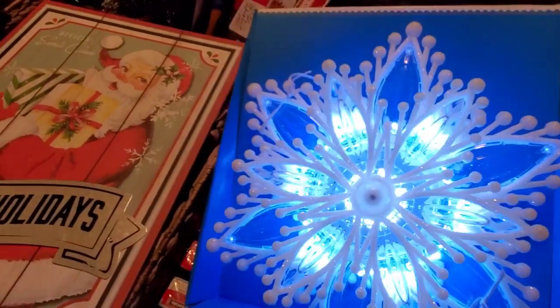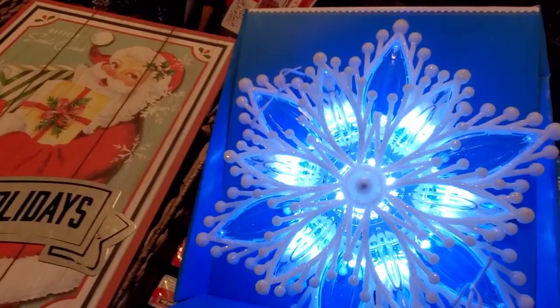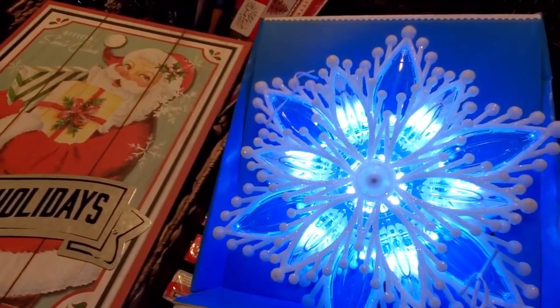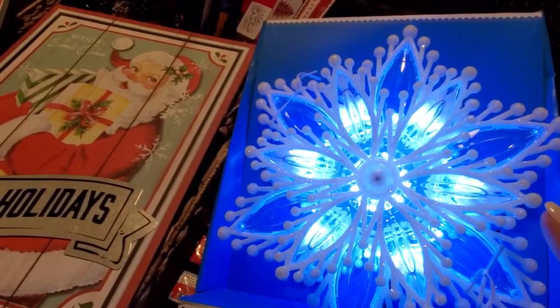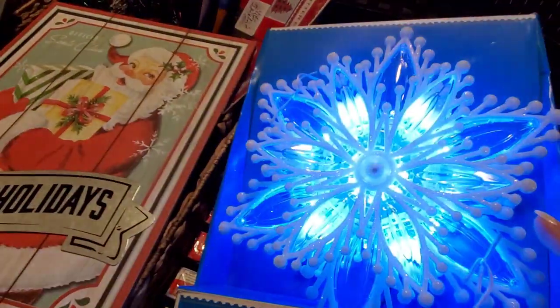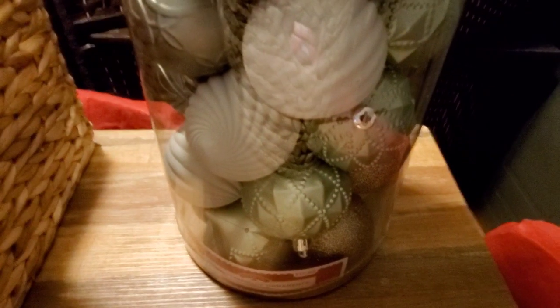So it's really pretty. It's coming across blue on camera. It's not. It's just the box. It's pure white, and it's a very strong white. It's not faint. I didn't want a tree topper that barely lit up. And this was $11.98. And I think it's beautiful. So let me show you the ornament.